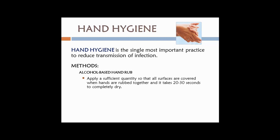To use alcohol-based hand rub effectively, apply a sufficient quantity to cover all surfaces when hands are rubbed together, so it takes 20 to 30 seconds to completely dry. Occasional soap and water wash should be used to remove emollient buildup.